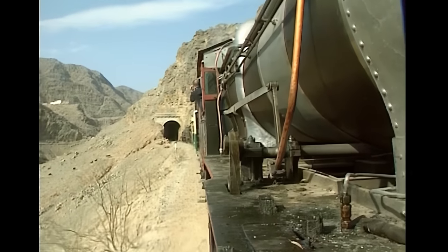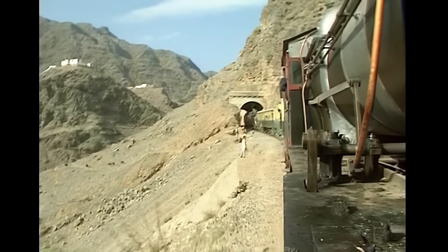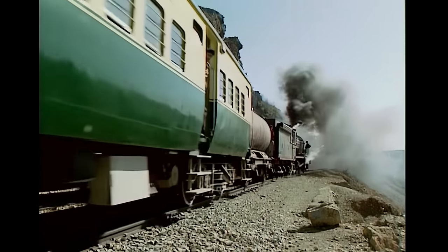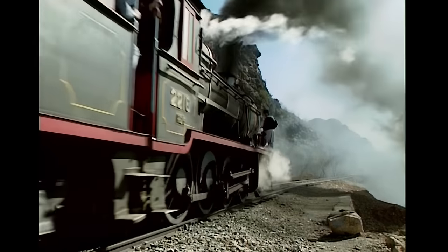Ali Masjid is the narrowest part of the Khyber Pass and scene of many an ambush during the Afghan wars. The line is carried high above the valley floor by a succession of tunnels that keep the railway out of danger from the severe flash floods common in the pass.